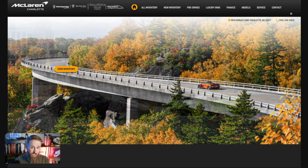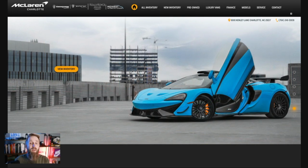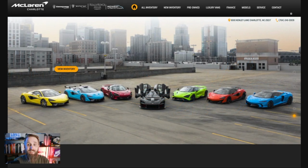I've talked about it on the channel before. I don't know if it's the person speccing the vehicles there or if it's just something that they search out, all these unique specs. But regardless, I love it. I love seeing all the unique, interesting specs that they have.